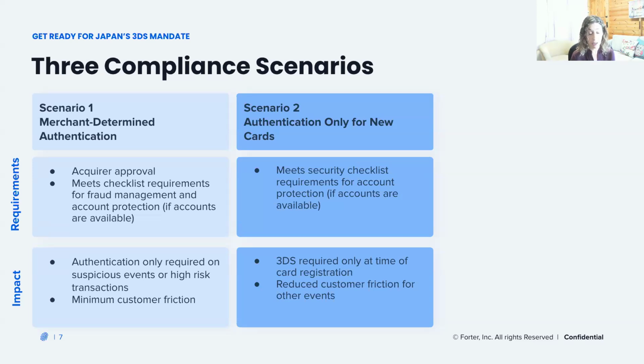You have to meet the security checklist for account protection. I will talk about it in a second. And as I said, 3DS only when the card is new.